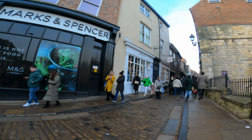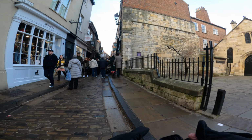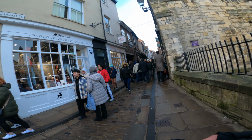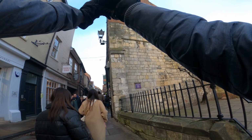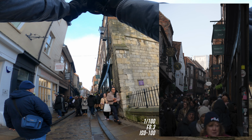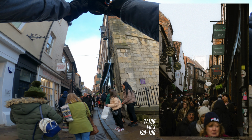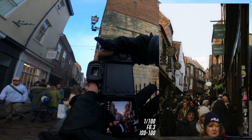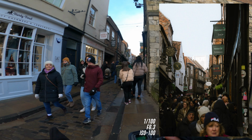Alright, so right here we have, of course, got the Shambles, one of the most beautiful streets in the UK. Very busy these times of day. The only time you can really get a great photograph of this street when it's empty is either really early in the morning or at the dead of night. So I'm going to bring up the aperture for the shot, bring down the shutter speed a bit, keep it ISO 100, and I was able to get that photograph right there, and you can't deny that looks pretty good.